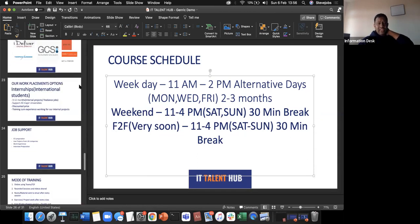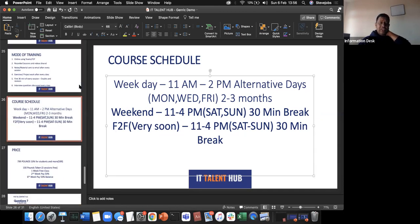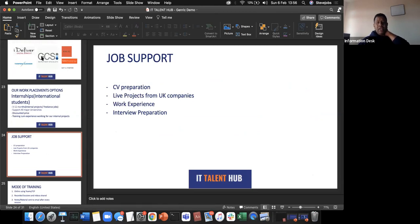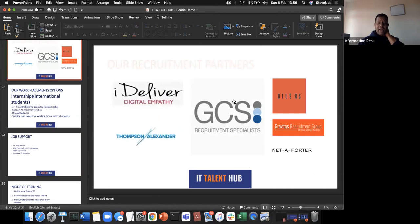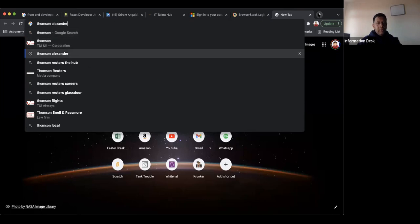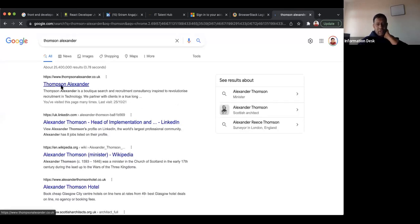Okay, so like that, you can see here our training has 2 levels. One is first of all the training. After that, we have the job support program where we can help you find a job. And coming to our partners, iDeliver, GCS, Opus, these are all the people that we work very closely with. For example, let me show you something. Okay, so this company, just for your case, I'm just showing. Thomson Alexander, this is one of the companies that we deal with. Okay.